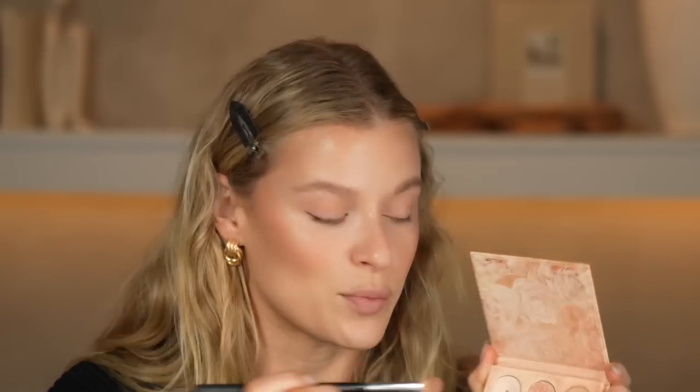Not doing anything too crazy. This is my Morphe M433 brush, and it's my favorite crease brush that I own at the moment. Am I crazy, or is this eyebrow way darker than the other one? Everybody hang on, hold the phone. Again, my page here is just so real that I don't always have perfect makeup days, you know what I mean? Because it just is what it is at this point.